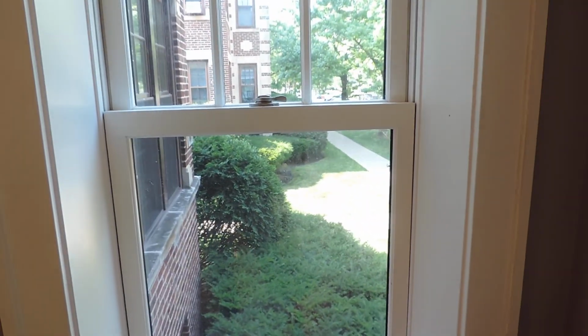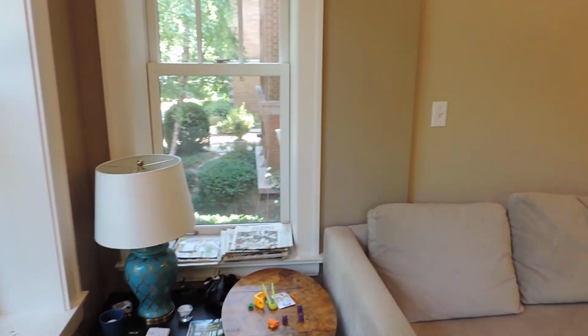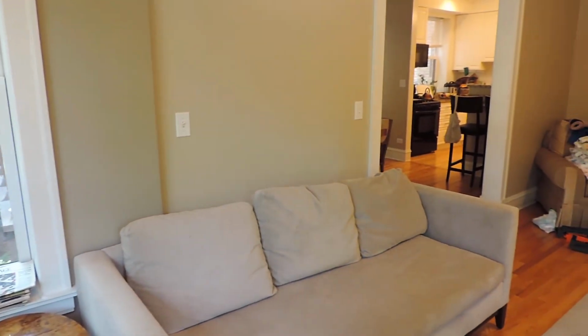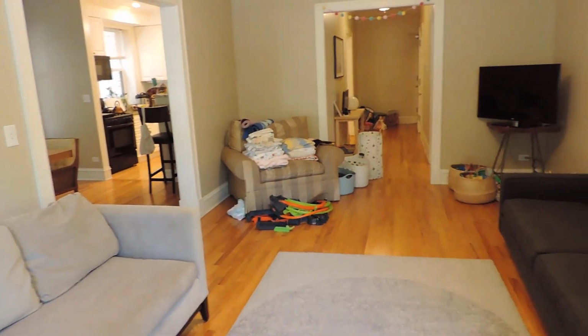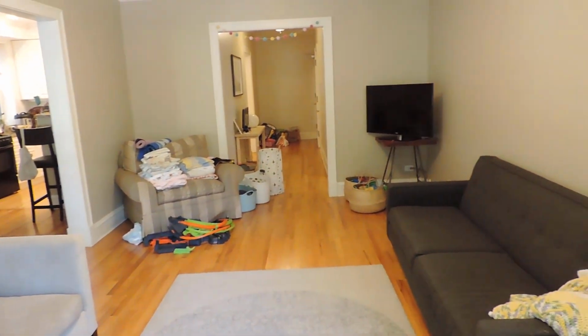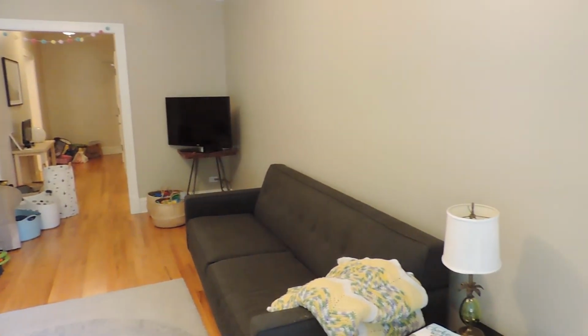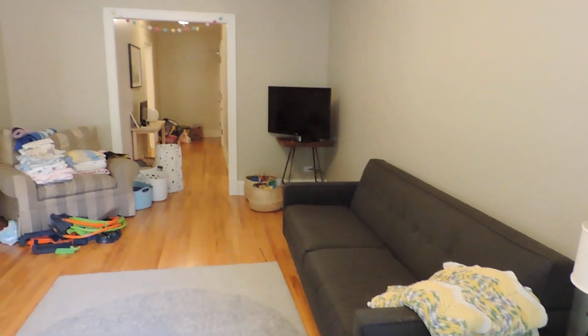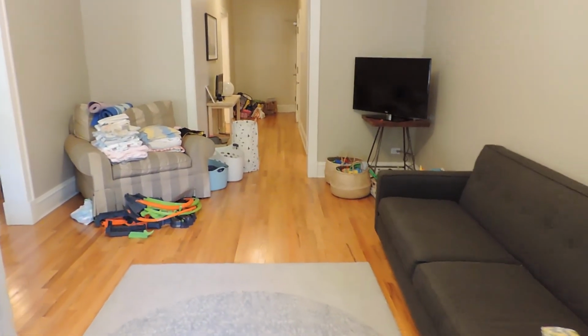And again, we have one window facing north in the courtyard and one facing south in the building next door courtyard. Now I'm just gonna pan around. There you see into the kitchen. And the living room is probably 22 feet long by 16 feet wide. It's a big room. And you can see where we came from, which is the entry.